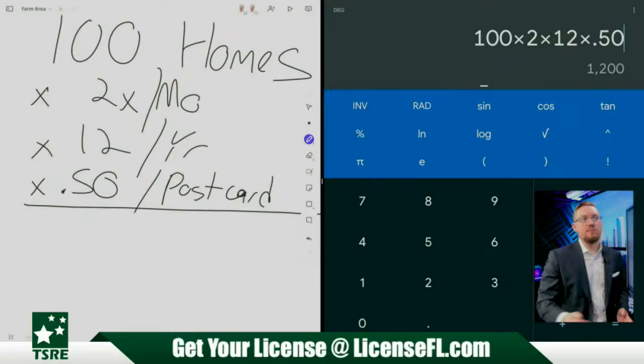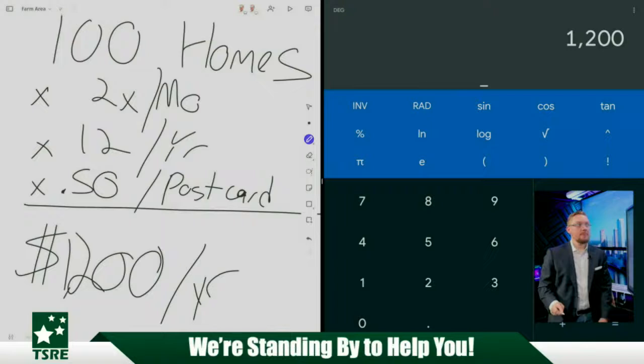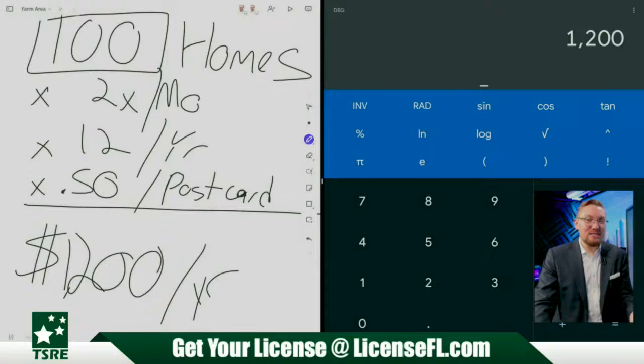So that ends up being $1,200 a year for having just a regular presence. You're just trying to show up every other week. It sounds like a lot, but how often are they not even going to see your postcard because it just goes in the junk mail? So you have to plan accordingly.